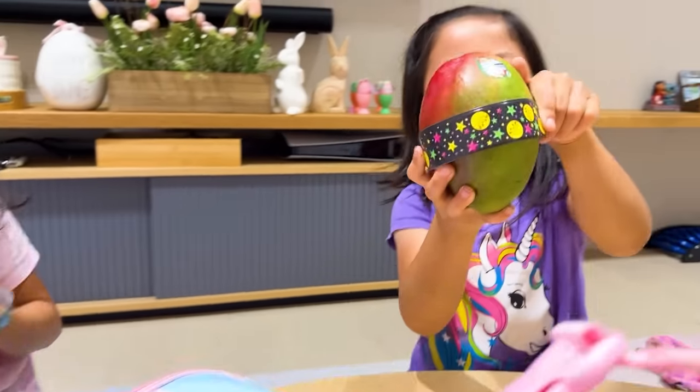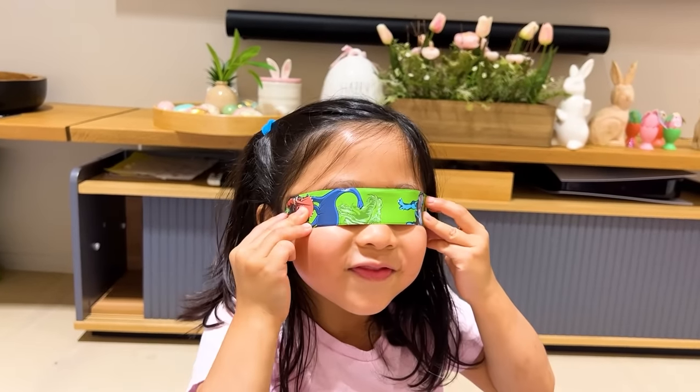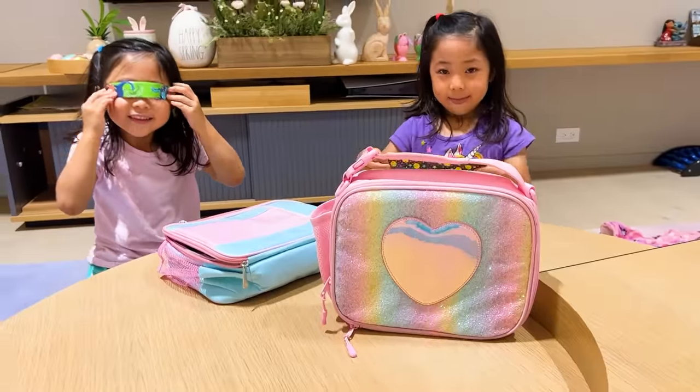It's too big. Oh, it's cute. She likes wearing a jacket. Oh, where's your eyes? Where's your eyes, you silly? Okay, you want to open up the other one to see what toys you get?